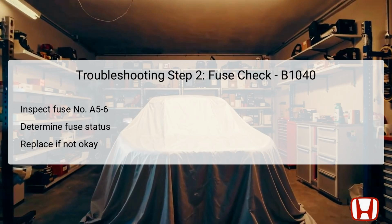A56, which is integral to the proper functioning of the front wiper system. Fuses are designed to protect the electrical circuits from overloads by breaking the circuit if the current exceeds a safe limit. By inspecting this specific fuse, you can determine if it is functioning correctly. If the fuse is blown, it indicates that a fault occurred, potentially caused by a short to ground in the circuit connected to the wipers.